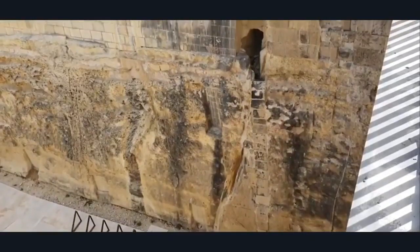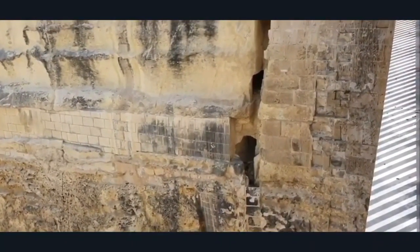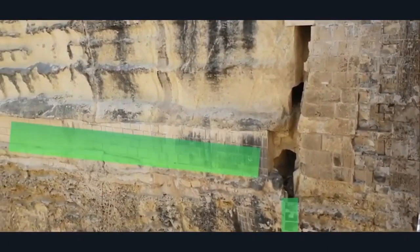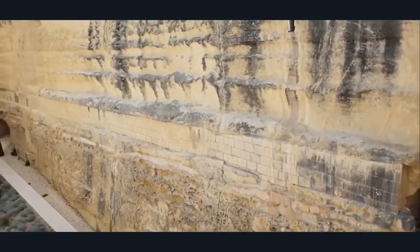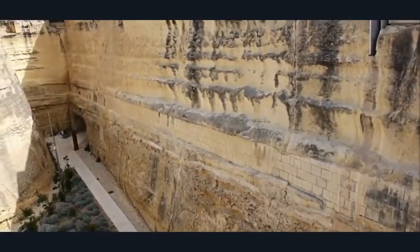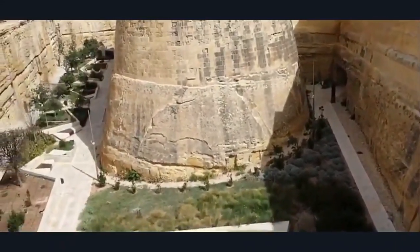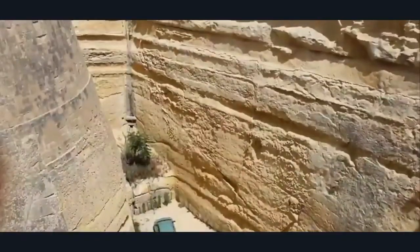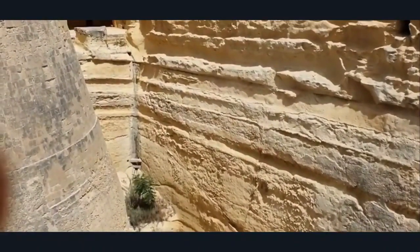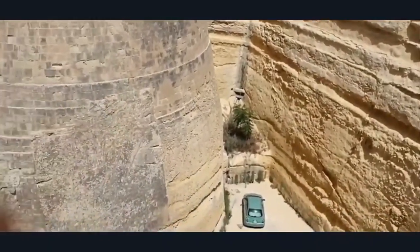So look, you can see these, I believe services went here and have been bricked up. You can see 3 terminals at the top. Goes all the way along there. And you can see services running along the left hand side. And here. And you know they're services because they always tee off into each apartment.